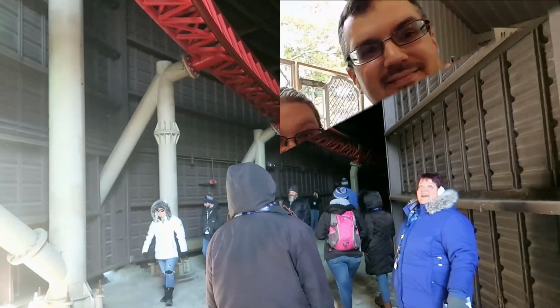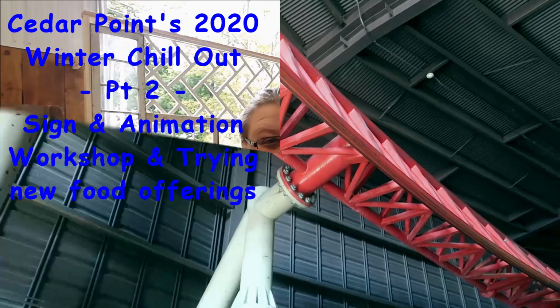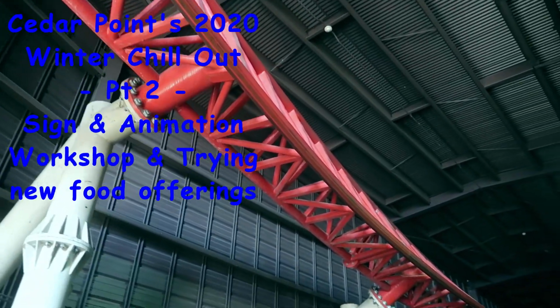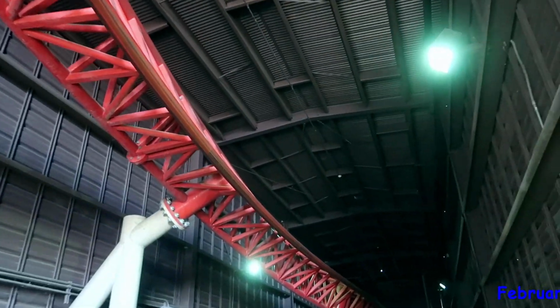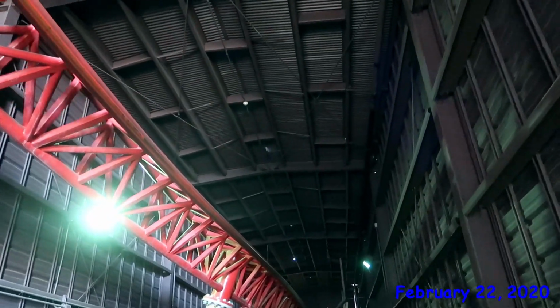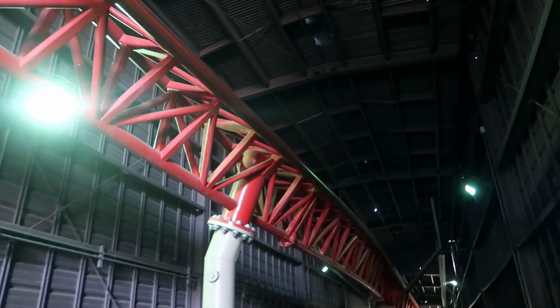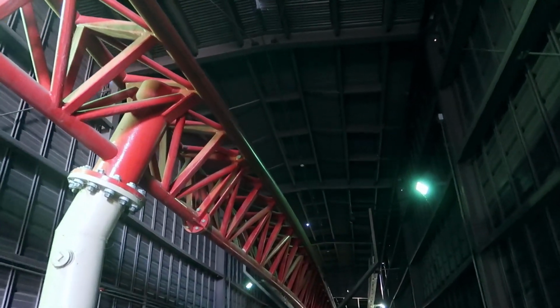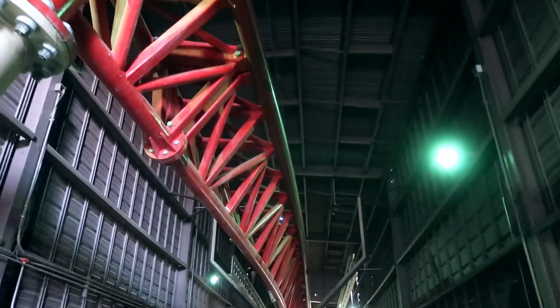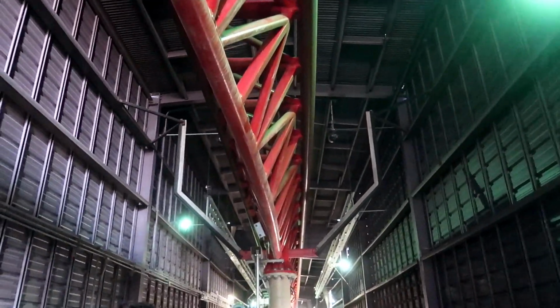And let me change the settings. So this is the exit of it, I believe. And we're walking towards the front of it. This is cool. You stop here.